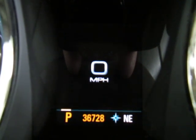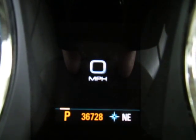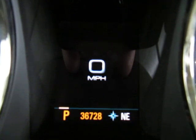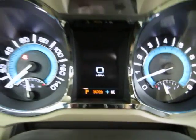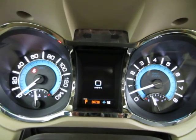To the right of the odometer, you have the compass that lets you know that we're heading in the northeast direction. And also on the left hand side of the mileage, it shows you what gear we're in, which right now we're in park, obviously. I'm going to rev the engine. Keep an eye on the tachometer on the right hand side of your screen.